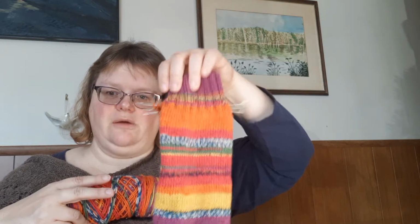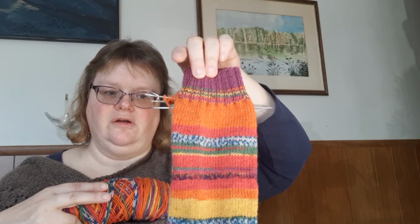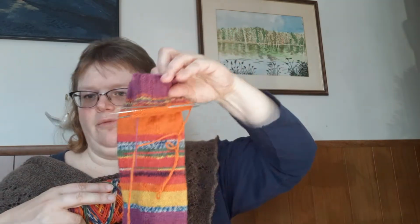And I'm using, I think these are Hiya Sharps 2.25 millimeter US 1 double pointed needles. The other sock I think was 3.0 millimeters for the leg of it and 2.75 millimeters for the foot because I wanted a denser foot so it would wear better. And my hair is just doing whatever it wants to today because of static cling all over the place. And then, so I'm working on that.